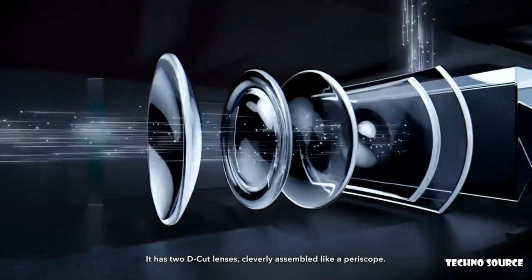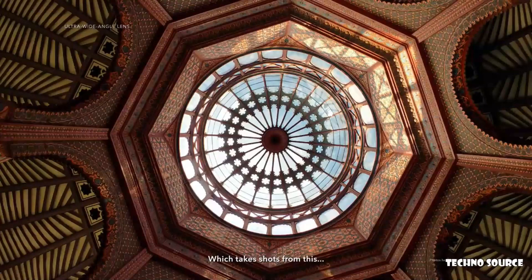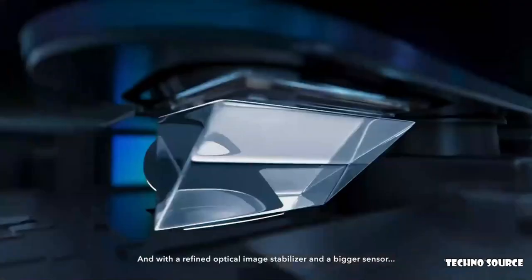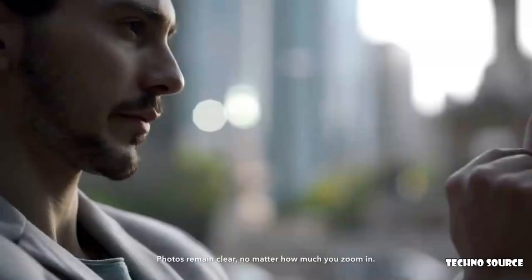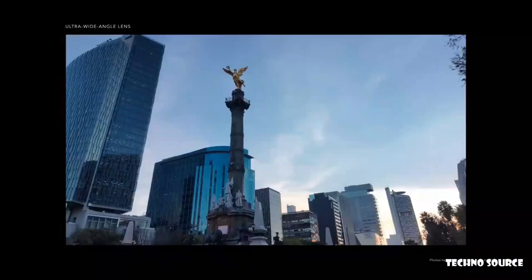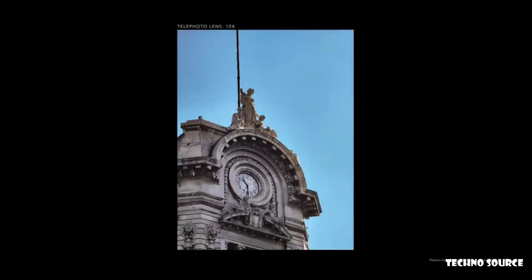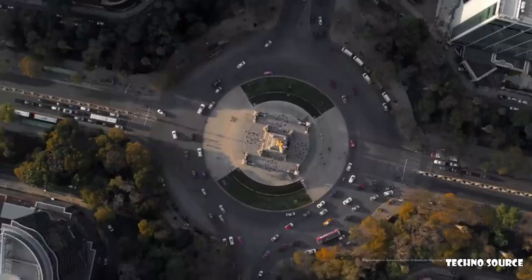It has two D-cut lenses cleverly assembled like a periscope, which takes shots from this and this to this. And with a refined optical image stabilizer and a bigger sensor, photos remain clear no matter how much you zoom in. Which just goes to show, there's no limit to how far you can go when you set your sights far.